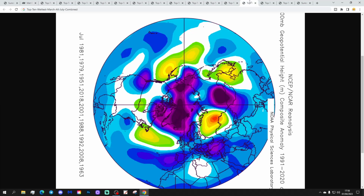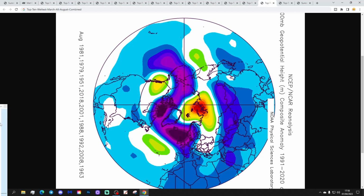However, look what happens in July. Lower pressure, below average heights plunging in from the north on average. Of course, there are exceptions to that, 2018 is there, for example, very, very hot July. But overall, putting all of them together, that's what you come out with. It is a signal for a cool, wet July, and even worse in August, with again lots of low pressure in the North Atlantic across northwest Europe.